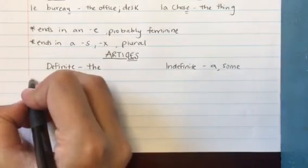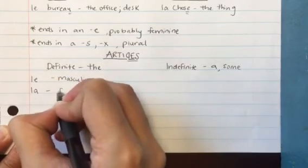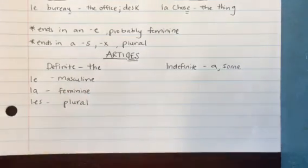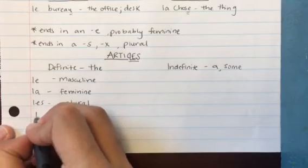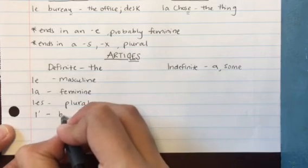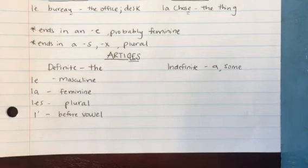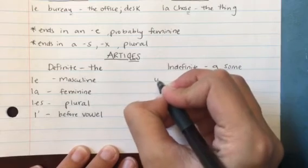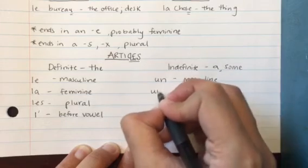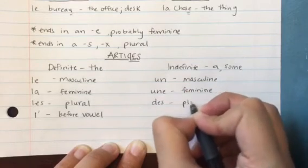So our definite articles in French, we have le, which is masculine. You have la, which is feminine. And then you have les, plural. And then the French do not like vowels next to each other. So if it's before a vowel, you're going to do L apostrophe. Okay. We'll have lots of practice with this, so don't panic if you're a little bit confused. It's totally fine. Then we have un, which is the masculine form, une, which is feminine, and des, which is the plural form. Okay?